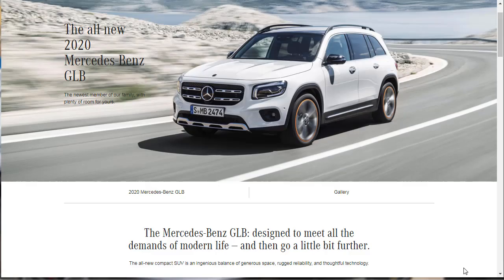So yeah, that was a quick first look of the 2020 Mercedes-Benz GLB. It certainly is shoehorned in between all those other SUVs. But I guess there's a market for it. But you know what? When it does come out and we can do a full build and price review, I will be doing a build and price review.